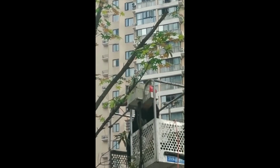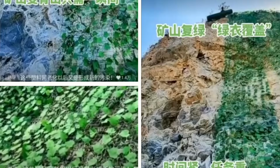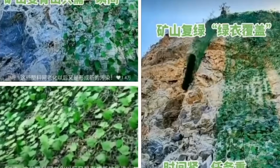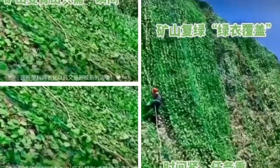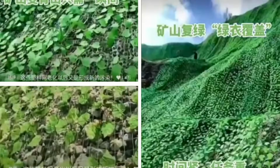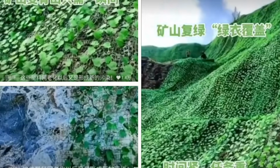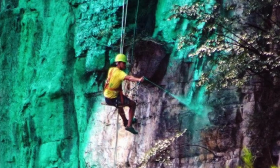Yes, that is a man stapling fake leaves to a tree. And yes, these are Chinese work crews rolling down fake leaves and fake camo netting over barren, destroyed mountains to make them look green and natural again. I know some environmentalists who would move mountains to save the environment. But in China, why move mountains when you can simply paint them?